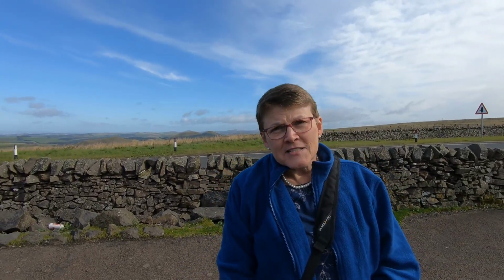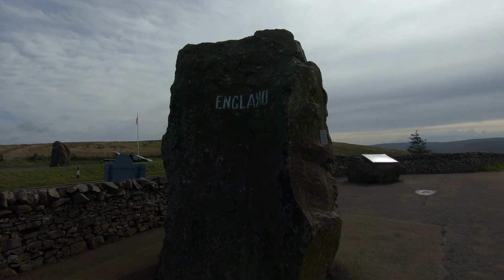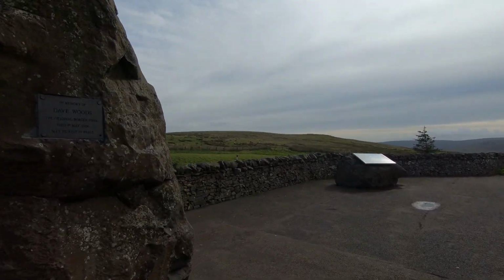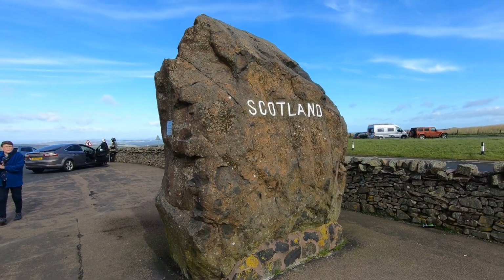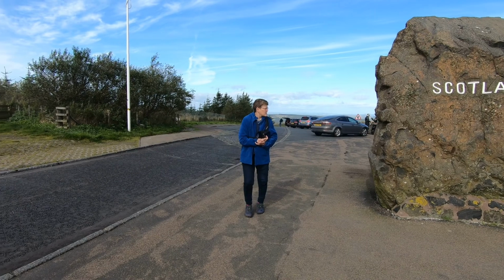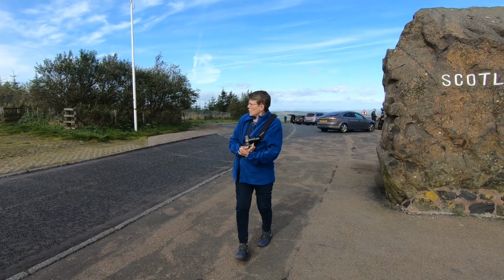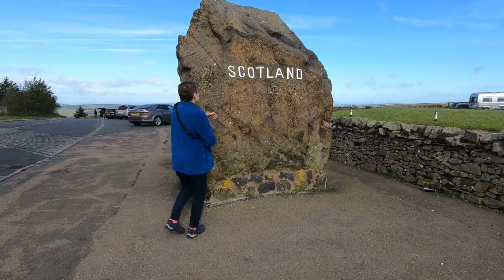Hello. Where are we? The A68, is it? Or A69? We're heading towards Dunbar on our way to Melrose. We're at the Scottish borders. It's absolutely beautiful. Take a nice look around. England. The sign there says this is the Lightning Moor National Nature Reserve. Oh, here we are, look. Scotland!